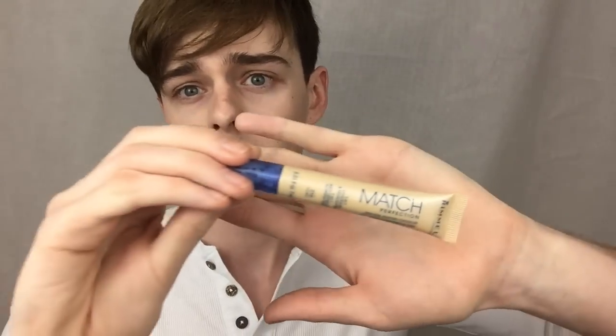But we're going to start with some concealer because this is really annoying me. The one I use is something really cheap by Rimmel. It's Match Perfection Skin Tone Adapting Concealer in ivory, because obviously I am completely pale. It looks like this. It does the job. I don't really fuss about makeup too much. Whatever's cheapest and is my color, I will use.